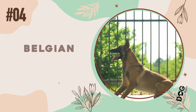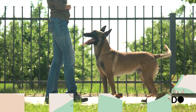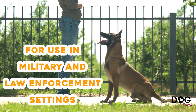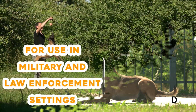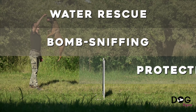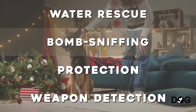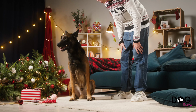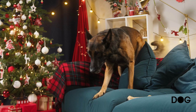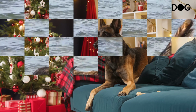Let's go for number 4. The Belgian Malinois. The Belgian Malinois is a popular breed for use in military and law enforcement settings. They are excellent prospects for a variety of duties including water rescue, bomb sniffing, protection, and weapon detection because of their strong work ethic. Their high intellect, attentiveness, and dedication to their owners are all admirable qualities for a working dog, and it is in their nature to be trained and stay active all the time.